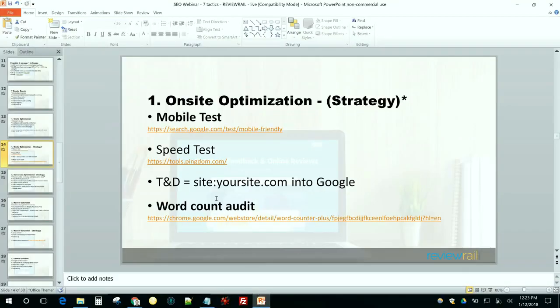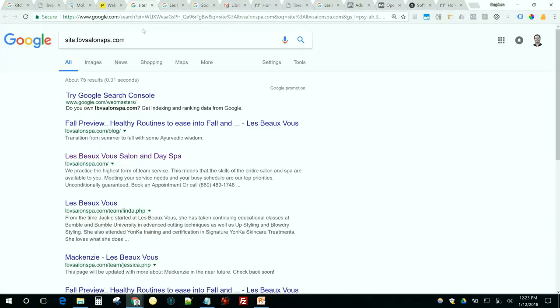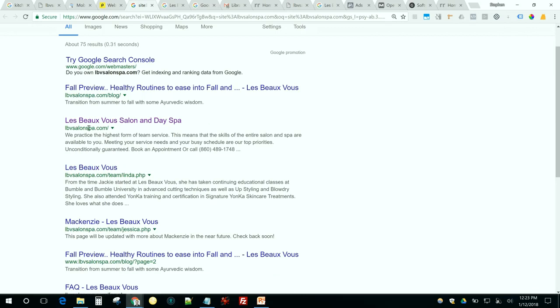The next one is meta titles and descriptions. So what you want to do is put site: and then yoursite.com right here. So if I jump into Google, I put that company site there, and I have no relation to this business. I'm just using them as an example. So you put site, and then your site name, and then titles is this line of text right here.